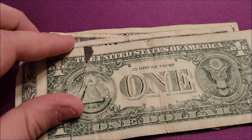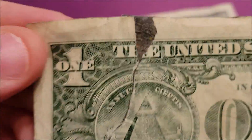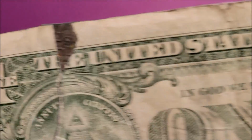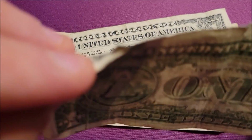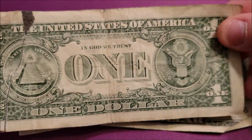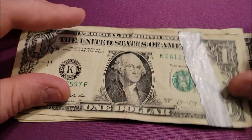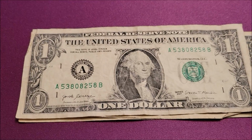Back of the note, I have no idea what happened to this thing. Look, I don't even know what that is. Oh, it's just missing. Oh, it's folded over. Okay, so it's actually, they just didn't tape it very well, but close enough, right? So I can still go get a drink with this from Walmart or whatever. But aside from that, this note is not collectible. Nothing's jumping out as totally off.